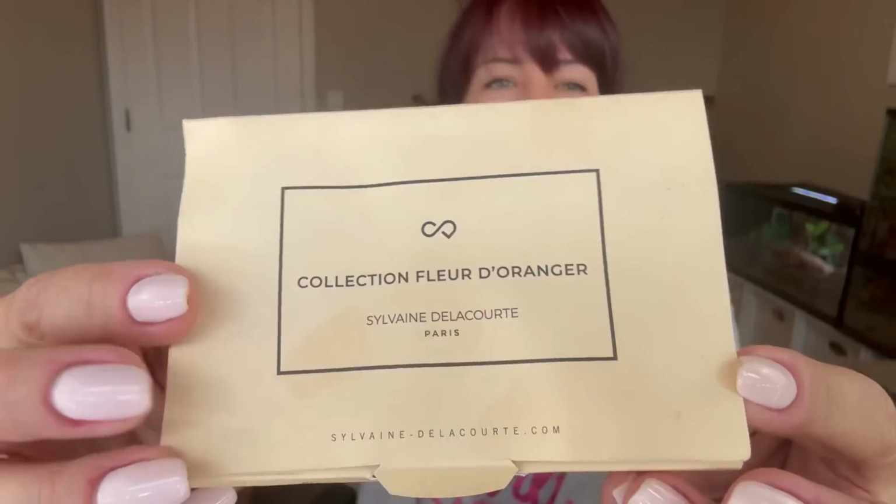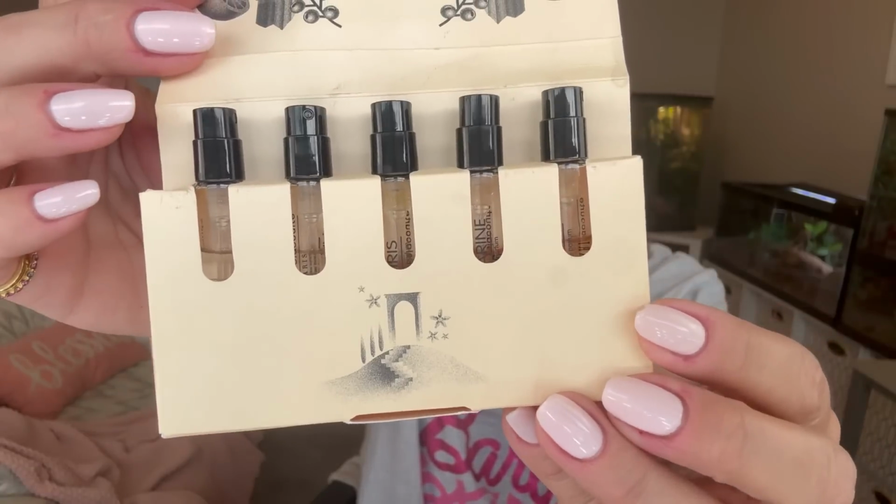And it comes with 5 in the pack, and they're all orange blossom perfumes. And they have like a vanilla collection. I would love to get my hands on that sample pack. But anyway, so I got this sample pack from Regina.